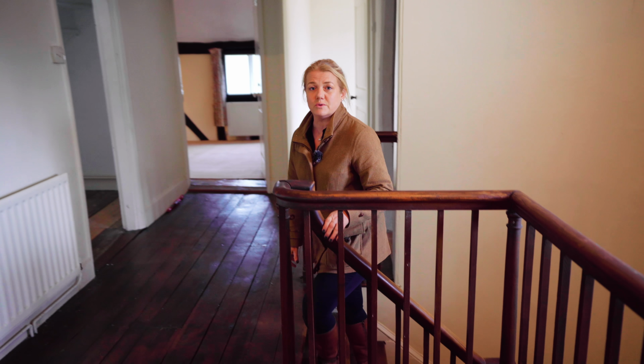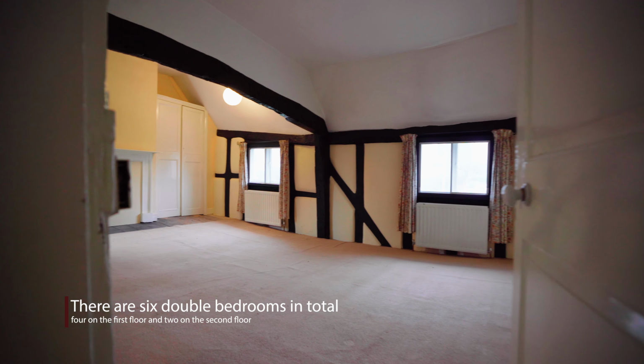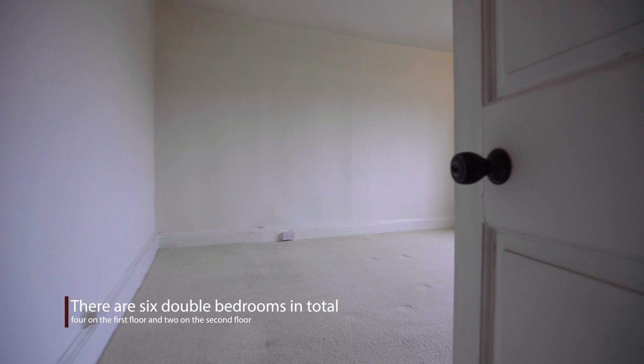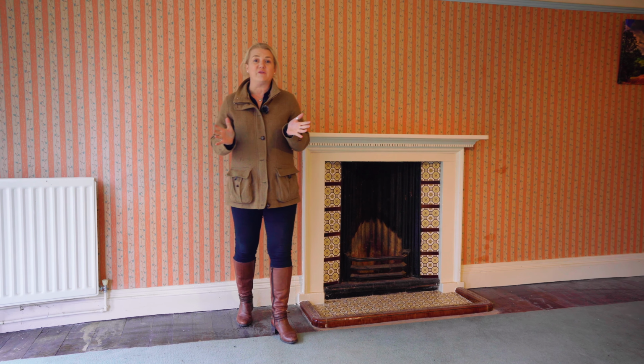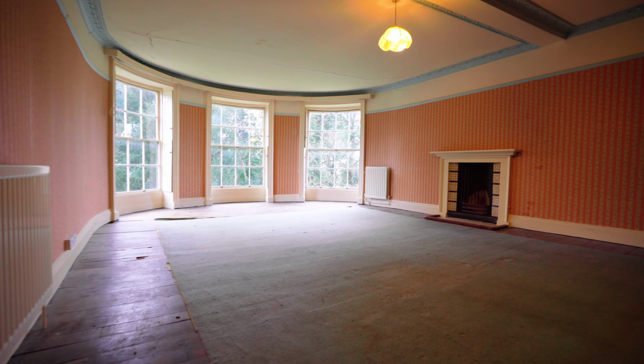Set over four floors, on this floor alone you have four double bedrooms, all coming off this really impressive spacious landing. But it is without a doubt that this master bedroom is simply my favourite room in the house.